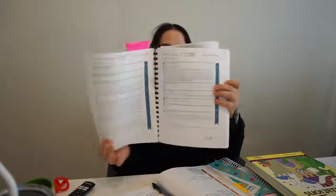I start with one subject at a time. So I started with the Torchlight. The Torchlight already has everything planned out for you. It has a weekly spread and it has a daily spread like this. And I just combine those two, write those in.